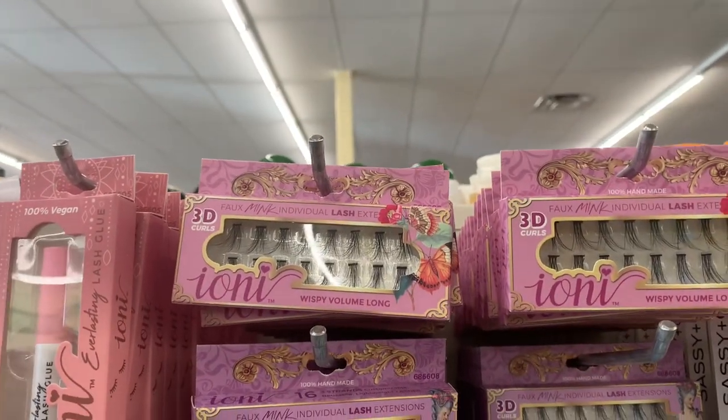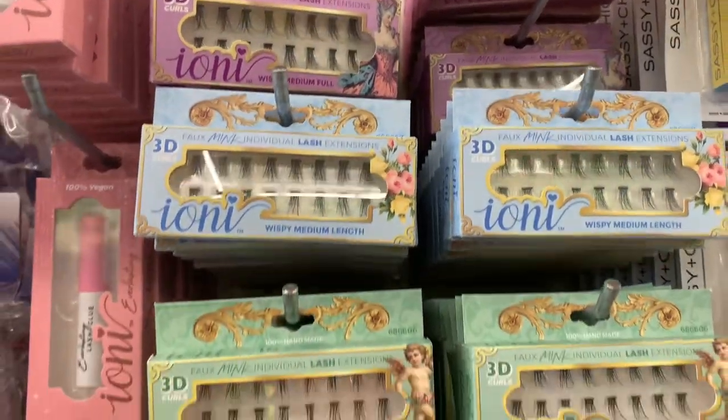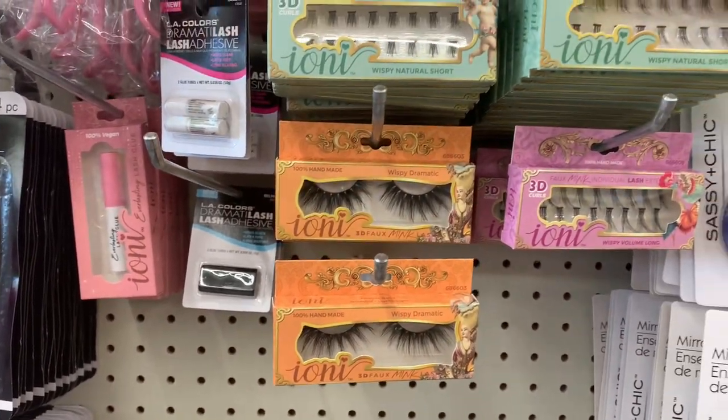Here's some more of the Ani lashes. These are the little individual extensions, and they have multiple versions of them. And then there's the actual lashes themselves.